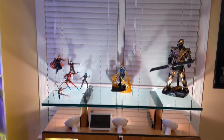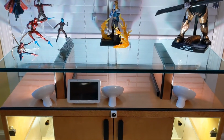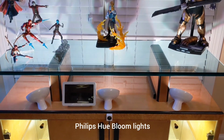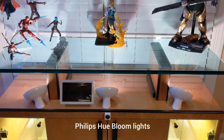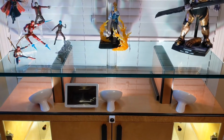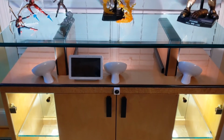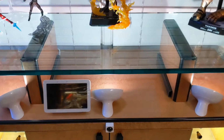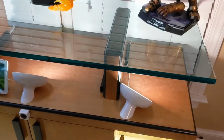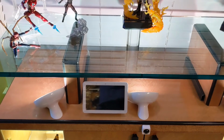So what I did immediately was add some lighting here. These are Philips Hue Bloom lights, which are, as Philips Hue does their lights do everything: RGB, smart home control, voice control, schedules, motion sensors. These are our motion sensors. And then I've also gone ahead and put the raceways in to sort of already hide some of the wires, because I already know that the wires are going to bother me. It needs to be cleaned up a little bit, but yeah.